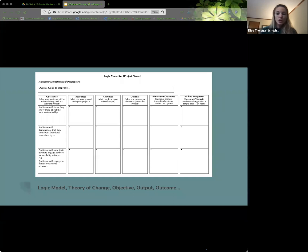So just to go over a couple of terms quickly, the goal is the big picture thing that you're trying to achieve. You might not actually get to it by the end of your project because it's so large. A goal might be for every single student in Pennsylvania to be environmentally literate, and you may be working in a subsection of that, or every single student in your school district. Probably not going to accomplish that over the course of one, three, maybe even five years, right? The objectives are then what your audience is going to be able to do or say or feel after the project. There are a couple of different ways of writing objectives, but the SMART approach is a good one: specific, measurable, time-bound.